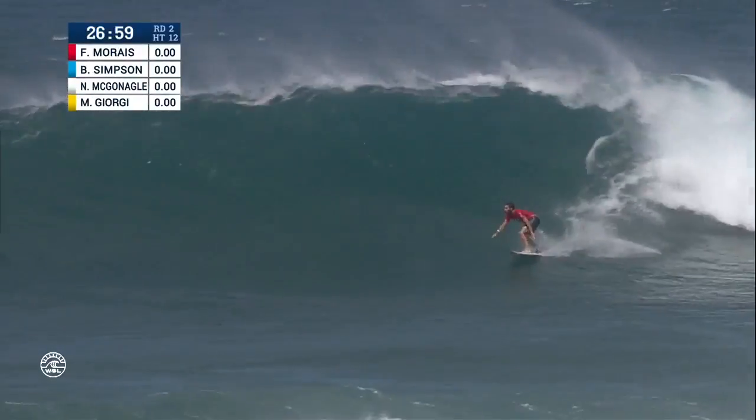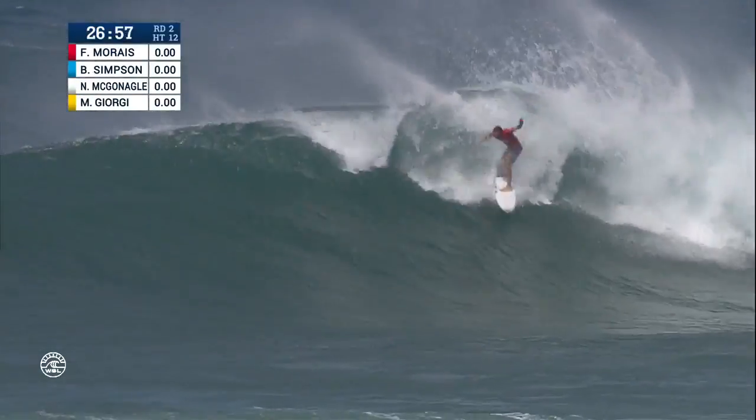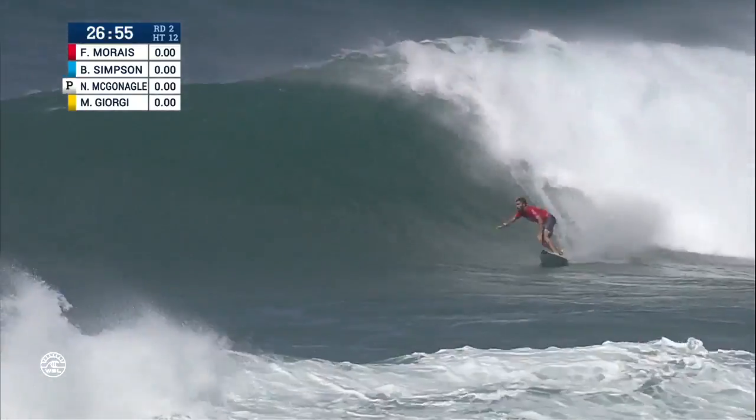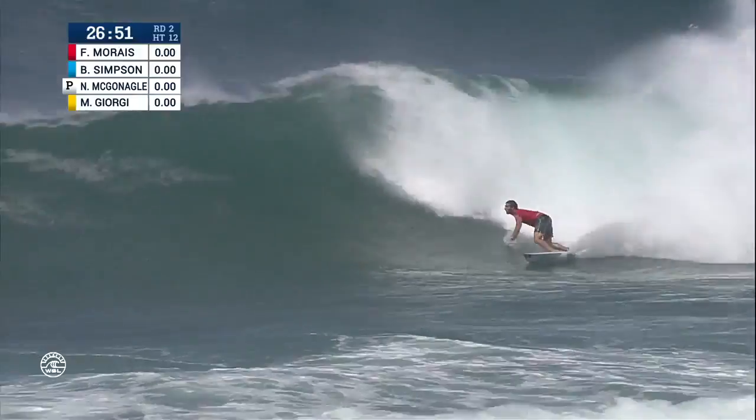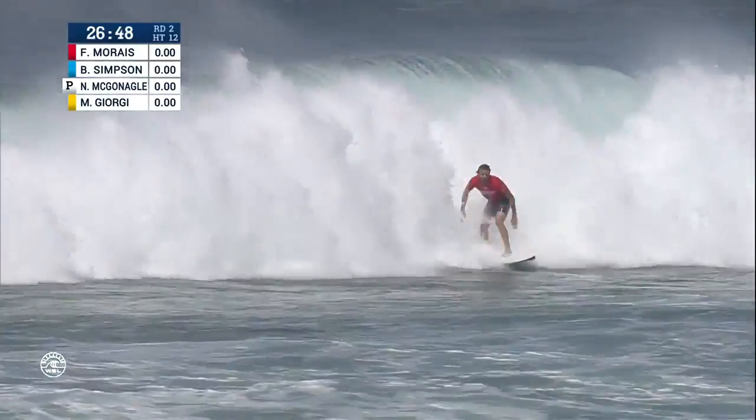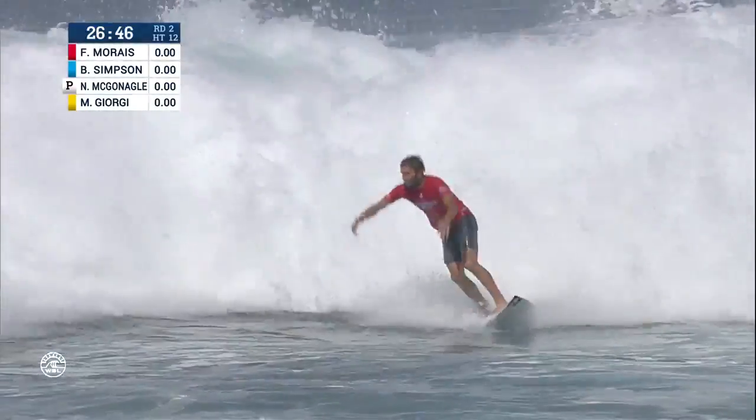There we go, red surfer Frederico Morais, the big man from Portugal. Big, huge out the back turn. Another one right behind it. Looking for more on the inside bowl. Bangs it away and comes down with it.